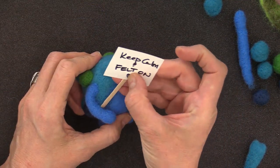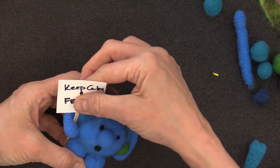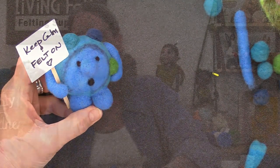Harry's going to say "keep calm and felt on." That should get us through this time, a happy little reminder to keep calm and felt on, and wash your hands at the same time in between seeing all your friends. We really look forward to seeing what you all make with yours. We hope that you'll share your germs.